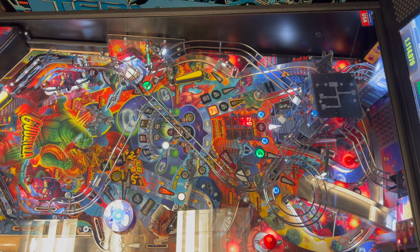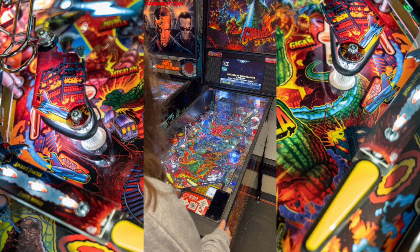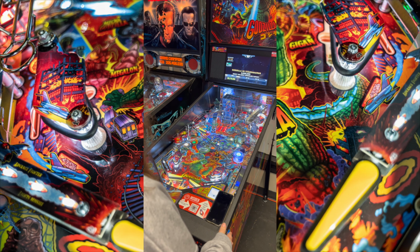Everything is super fast paced. Like I said, if you're shooting that building just to get your lock and everything lit, it'll shoot it right back down the middle at you. So you got to be on your toes, got to be ready to nudge side to side. After the first couple of plays between my wife and I, we both had a really good time playing this game.